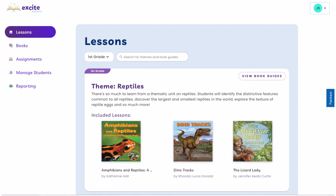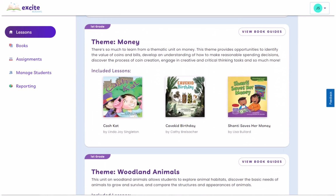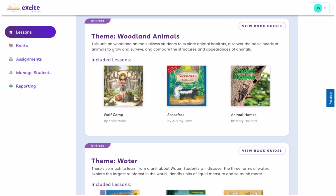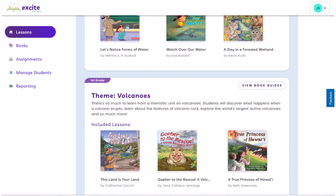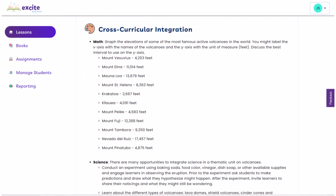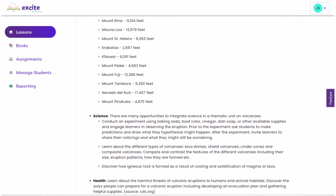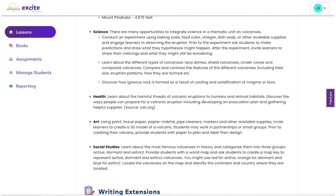Because background knowledge is vital to reading comprehension, Excite Reading groups texts into themes based on science, social studies, and the arts. These text sets provide students a broader context in which to deepen their understanding of the content. And Excite Reading's thematic unit guides offer ways to integrate the themes into other content areas, which provides different perspectives on the topic, increases retention, and continues to build the background knowledge needed for reading comprehension.